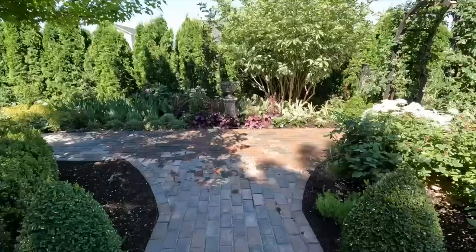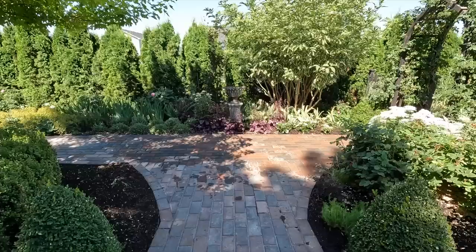And then hopefully I can get a good picture when it's overcast or dusk or something like that, when all the lighting is kind of the same and this is also in the shade. I am just so pleased with how this area turned out, the whole thing.